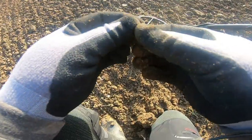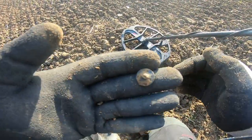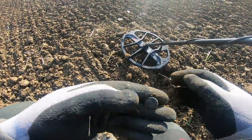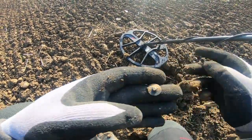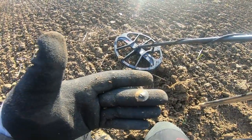Oh, I thought I had another one for a minute, but no. This time we just have a button. Not finding a massive amount today, but I'll try and do a few more live digs today if I can. But anyway, that one is just a standard, everyday, boring old button.